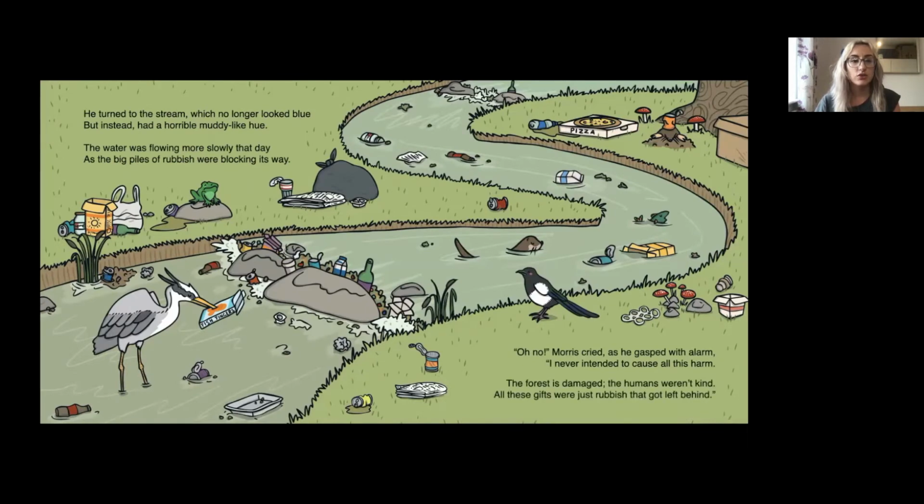He turned to the stream, which no longer looked blue, but instead had a horrible muddy-like hue, and the water was flowing more slowly that day, as the big piles of rubbish were blocking its way. "Oh no," Morris cried as he gasped with alarm. "I never intended to cause all this harm. The forest is damaged, the humans weren't kind. All these gifts were just rubbish that got left behind."